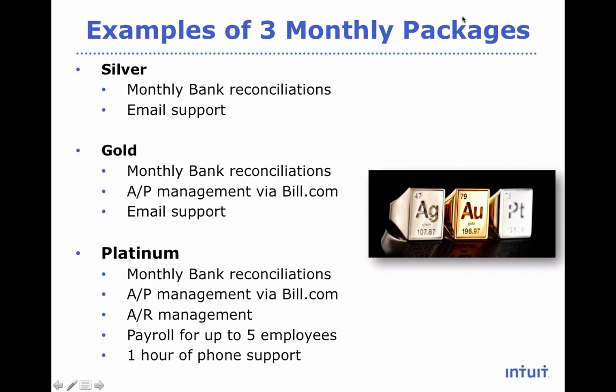So let's do some examples. So silver, right? And then, good, better, best, basic, middle, premium. You give yourself whatever name you want to give it. So just an example, let's do a silver, gold, platinum, or you can do diamond, I guess.